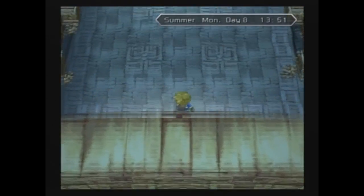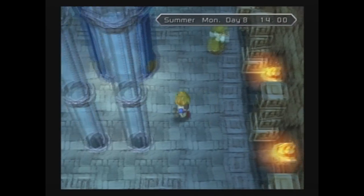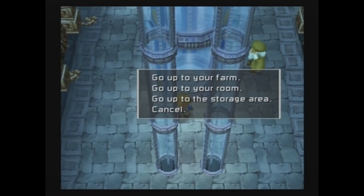It might be a good day to kind of sit inside and do a lot of cooking. It might be a good idea to go up to your farm and use your tools as much as possible if you're able to.